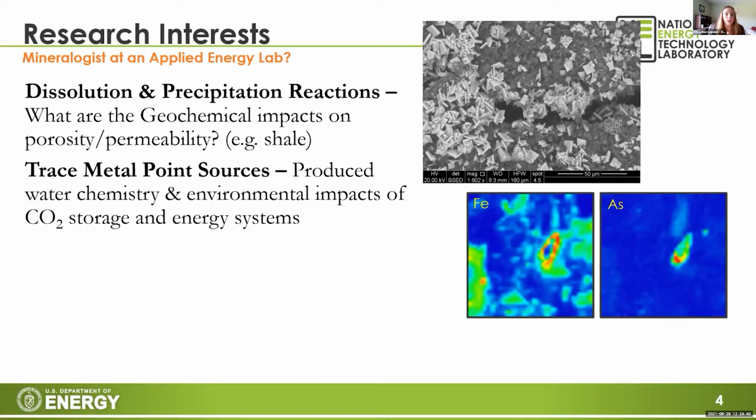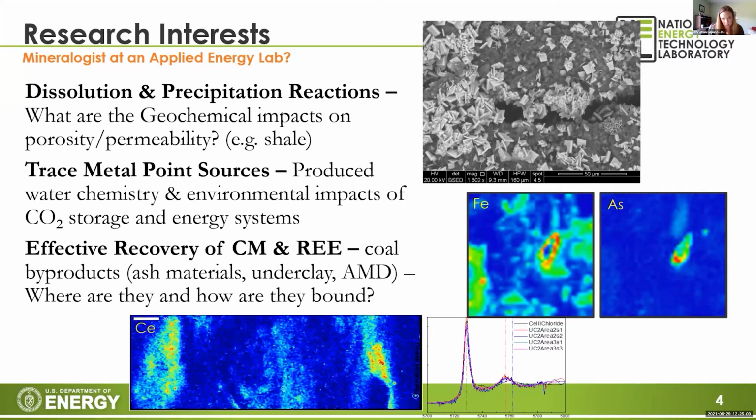I particularly have an interest in trace metal point sources, like many people here at the conference, but I'm in turn applying it to studying the impacts on produced water chemistry and also environmental impacts associated with geologic carbon storage and with disposal of wastes in fossil energy systems.